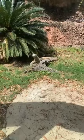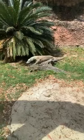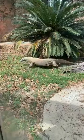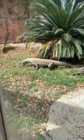Is he full grown? He is full grown. He might get a little bit larger through the course of his life. They never really cease growing altogether, but he is pretty much an adult right now and will mostly remain this size.